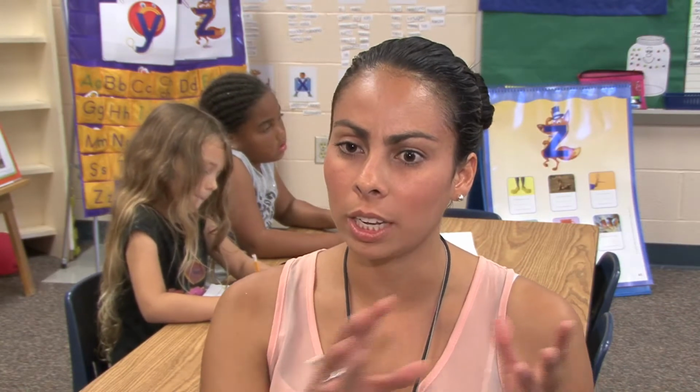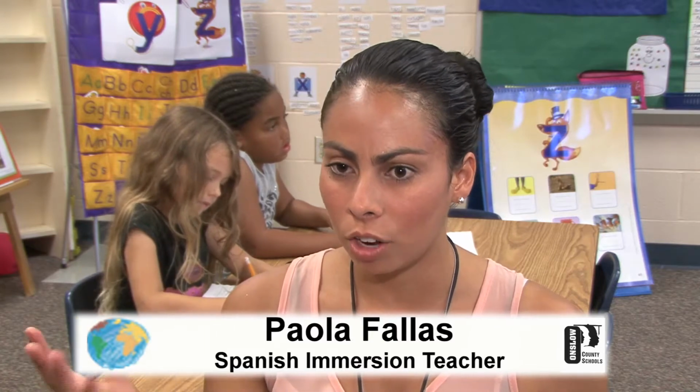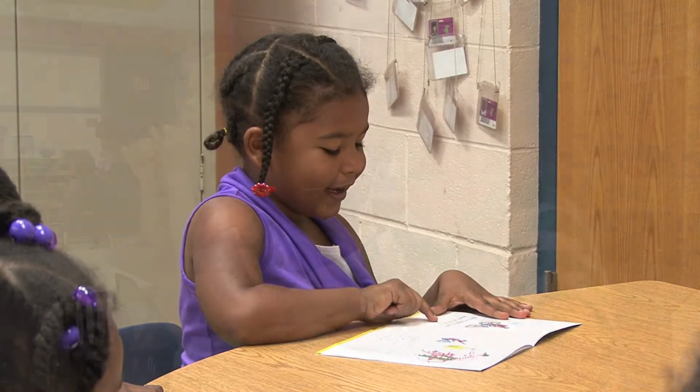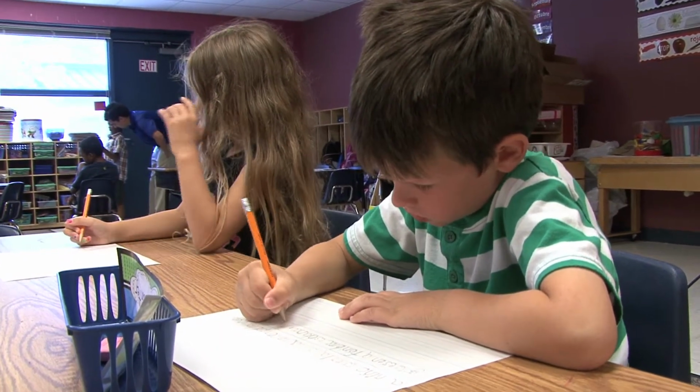In a Spanish immersion program, we take our kindergartners and we begin teaching them some vocabulary, some Spanish words, since they come with no Spanish at all. They only know their native language, English. So we teach them vocabulary and all the tools that they're going to need so that they can write, read, and have a whole conversation at the end of the school year, all in Spanish.